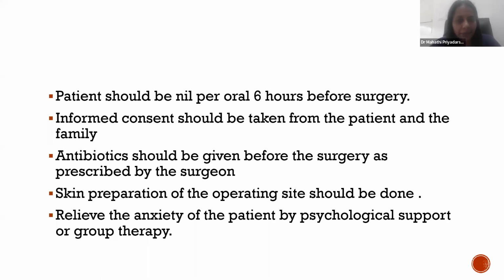Antibiotics should be given before the surgery as prescribed by the surgeon. Skin preparation of the operating site should be done thoroughly. Relieve the anxiety of the patient by psychological support or group therapy. We can keep talking to the patient, find out why they are feeling anxious, discuss with the doctor for options to relieve the anxiety, and probably take the help of a few medications like anxiolytic drugs.